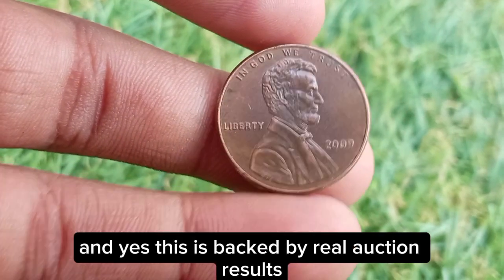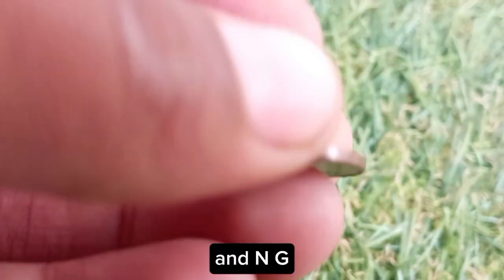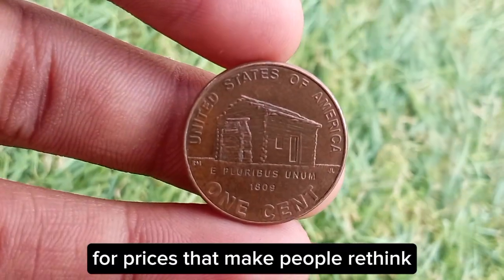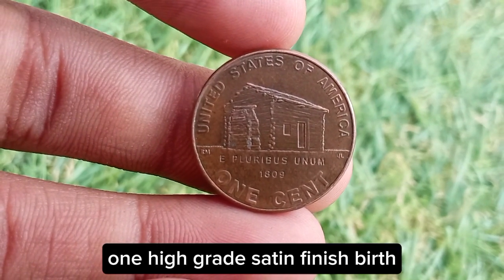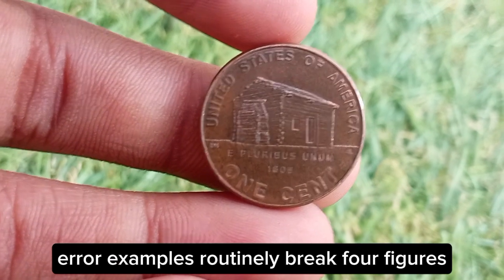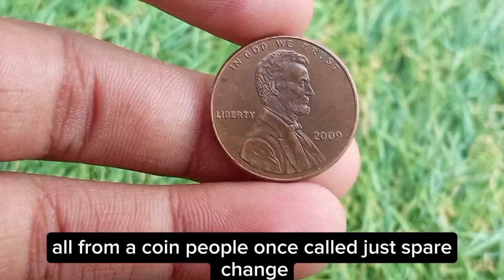And yes, this is backed by real auction results. Coins certified by PCGS and NGC have crossed major auction blocks for prices that make people rethink every penny they've ever spent. One high-grade satin finish birth and early childhood penny reached over $900. Error examples routinely break four figures. All from a coin people once called just spare change.